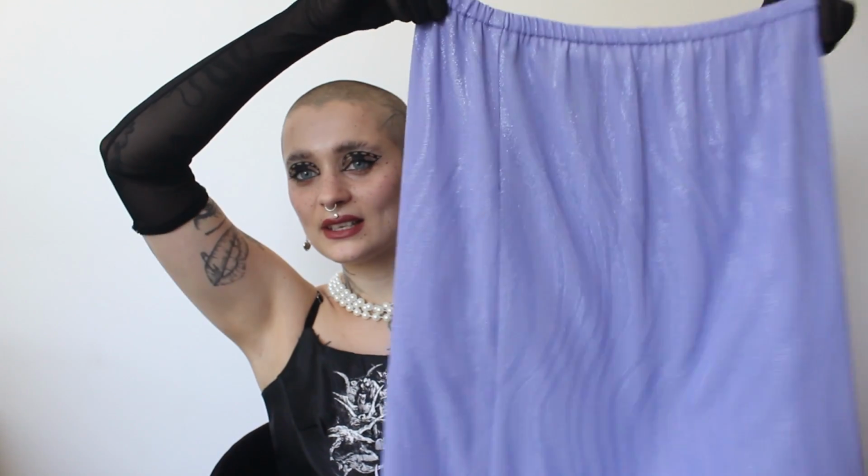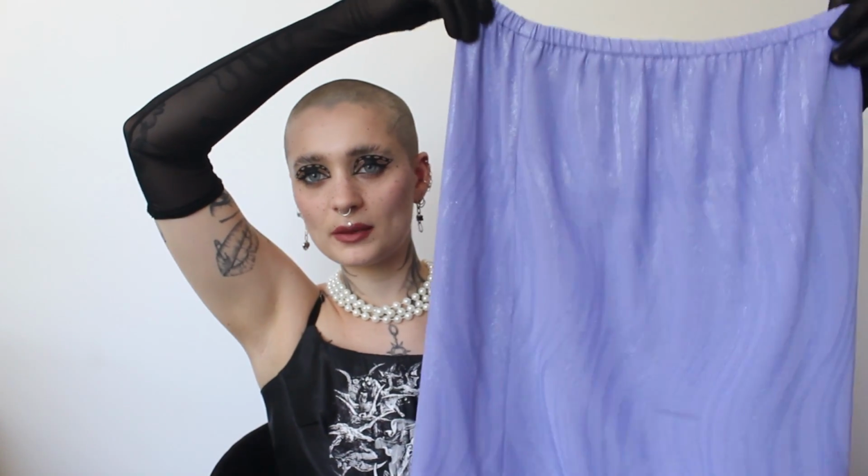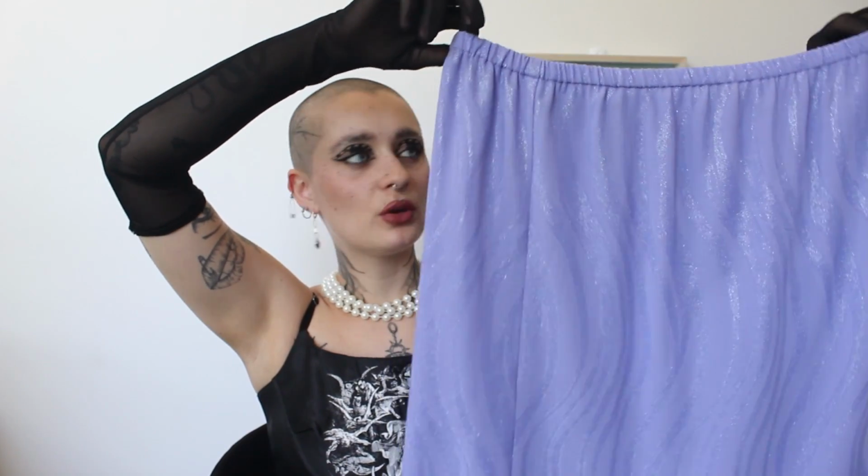Lastly, for Depop or reselling, I picked up this skirt. Now I have a feeling this will sell really well. It's a glittery type vibe with these sort of ripply prints through it, almost kind of like zebra prints but not quite, and it's a beautiful lilac color.